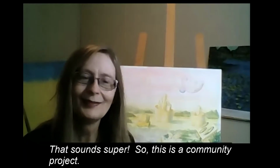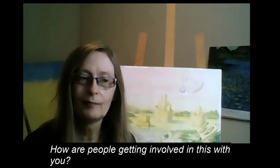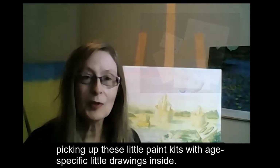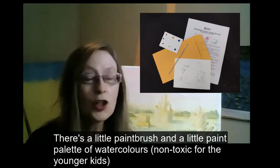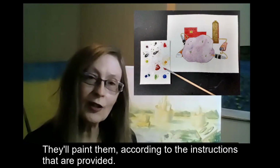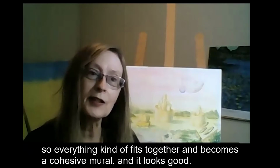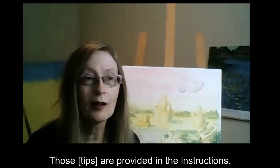Oh, that sounds super. So this is a community project. How are people getting involved in this with you? Well, hopefully they're going to Two Rivers Gallery and picking up these little paint kits with age-specific little drawings inside, and there's a little paintbrush and a little paint palette of watercolors, non-toxic for the younger kids. And then they'll paint them according to the instructions that are provided. So we kind of want a similarity of the way colors are used so that everything kind of fits together and becomes a cohesive mural and it looks good. Right. And those are provided in the instructions.